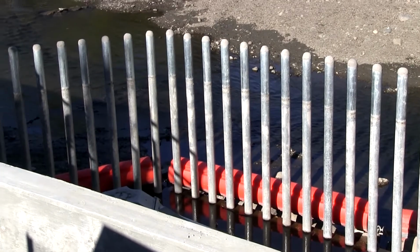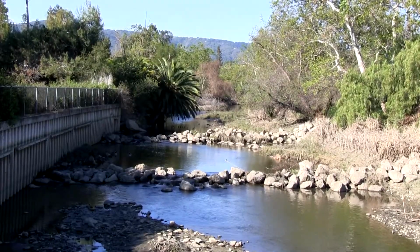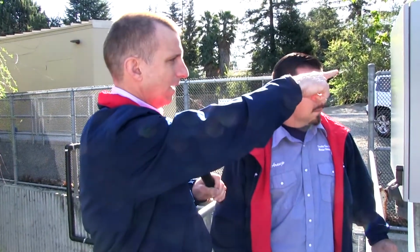Okay. So the purpose of having a dam here at all is to raise the water level in this creek so we can take water from the creek and put it into the ponds that we just visited. Correct. And then the other way we get water into those ponds is imported water, and there's a pipeline that runs right over there that can release into the pond system. Exactly. Yep.